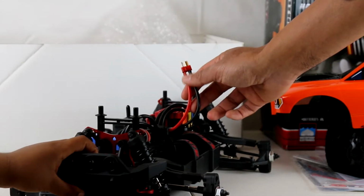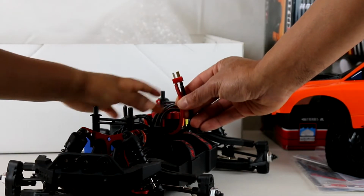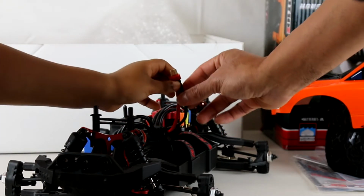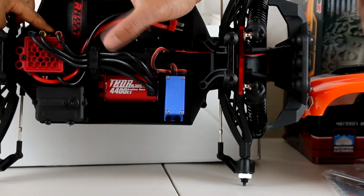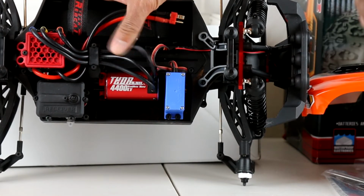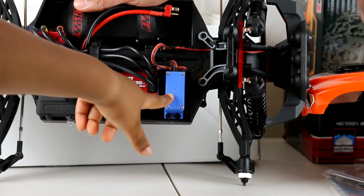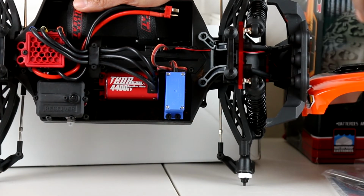And for you guys who use Deans, the other thing that this thing comes with is already a Dean connection on the ESC, so you have that to connect onto your vehicle. This is the ESC right here. Yep, the 80 amp ESC. Why don't you show the guys where the motor is on this vehicle? The motor is right there. Yep. The waterproof thing is right there. And that's the 4400 kV motor.